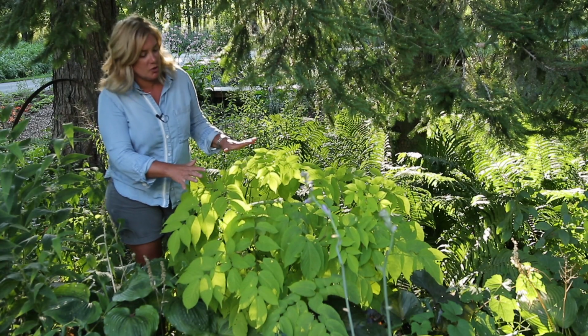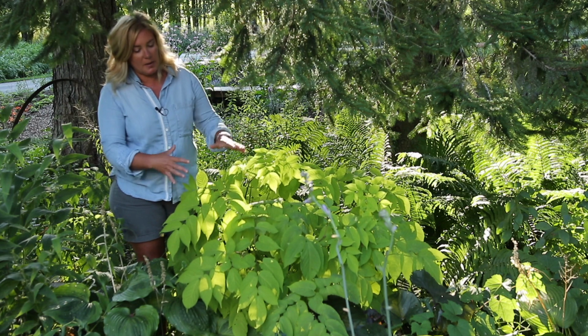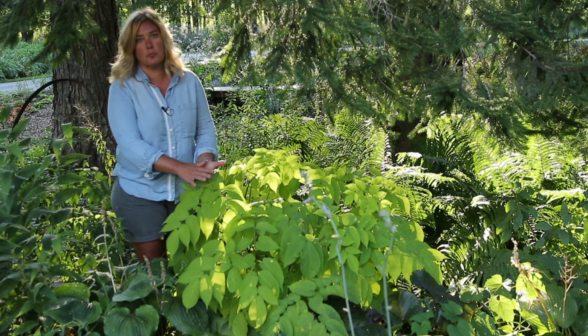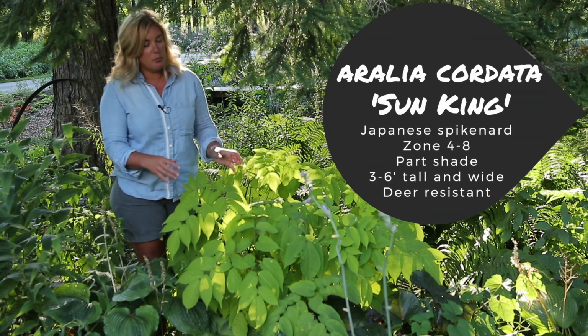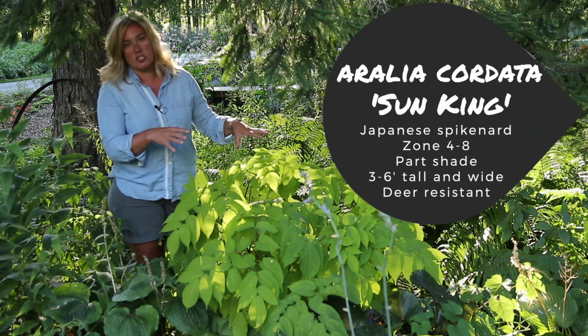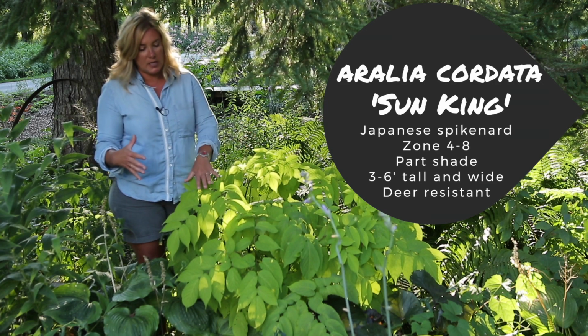So I told you guys there might be a little bonus, and this is the bonus plant. And I'm throwing this in, first of all, how great is this looking with the light coming from the back right now? So pretty. This is, as you might have recognized, Irelia Sun King. And I'm putting this in as a bonus because I think a lot of people actually do know about this plant. It was the perennial plant of the year for 2020. So it's out there a lot more, but this is such a good plant.